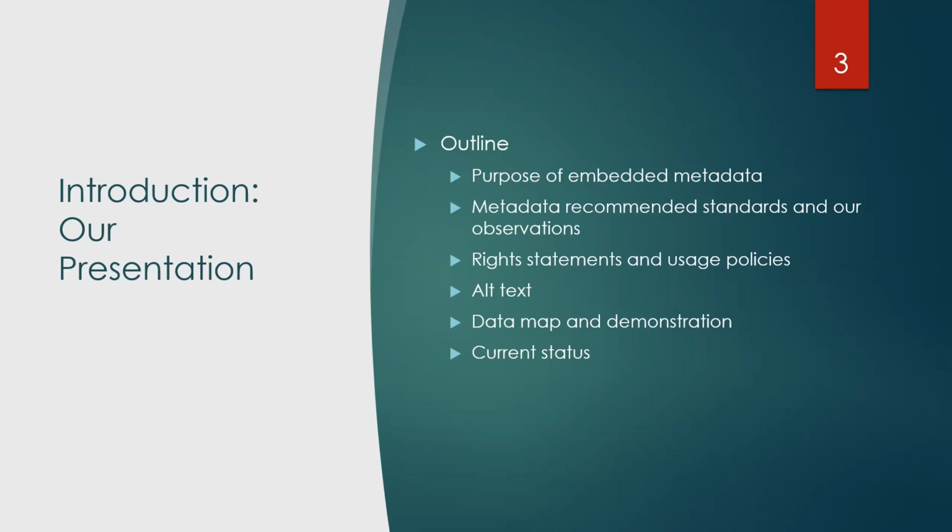While planning this portal, we deliberately considered the importance of embedded metadata and made it an integral part of the design. Our presentation today will cover the purpose of embedded metadata, our exploration of existing standards, and our survey of the information other repositories embed into shared digital surrogates. We will then focus specifically on 3 metadata fields: rights statements, usage policies, and alt text. Michelle will then discuss our data map and provide a short demonstration of how we embed metadata. And finally, we will end with a discussion of the current status of the open access portal.